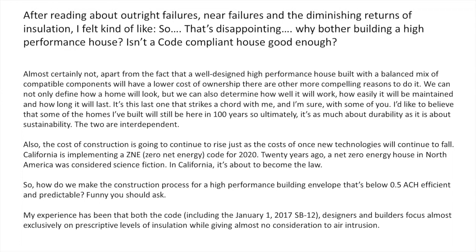We can not only define how a home will look, but we can also determine how well it will work, how easily it will be maintained, and how long it will last. It's the last one that strikes a chord with me, and I'm sure with some of you. I'd like to believe that some of the homes I've built will still be here in 100 years. So ultimately, it's as much about durability as it is about sustainability. The two are interdependent. Also, the cost of construction is going up. It's going to continue to rise just as the costs of once new technologies will continue to fall.